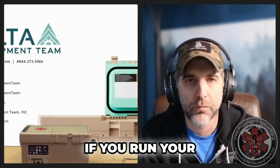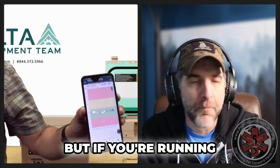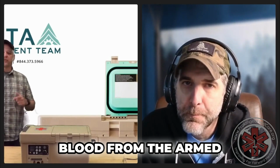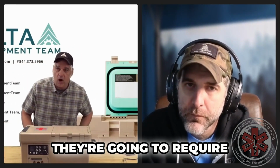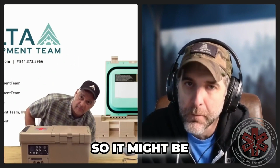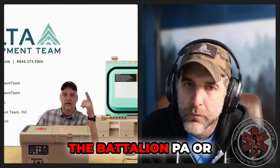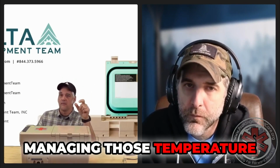And plus, if you run your own blood bank, then there's the little log thing there. But if you're running your own blood bank, maybe you're not checked. But if you're drawing blood from the Armed Service Blood Bank, they're going to require you to do logs. So it might be the PA or the surgeon, the battalion PA or the battalion surgeon, but one of those two is responsible for managing those temperature logs.